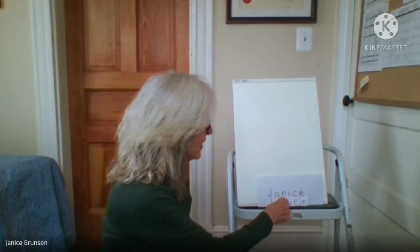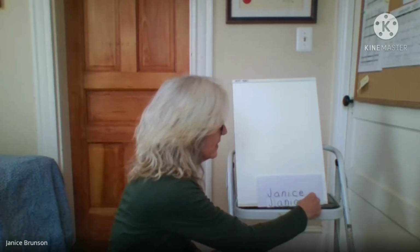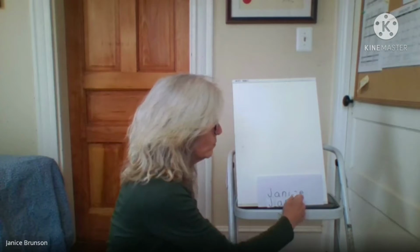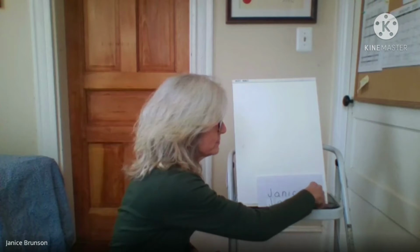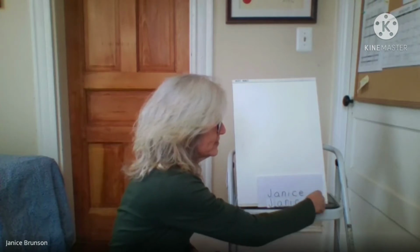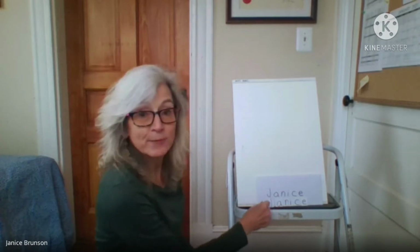I'm going to take a letter out, and I'm going to ask you what letter is missing. What letter has disappeared from my name? Might be hard to tell, but it's the E. The letter bandit has taken the E. So you can play this game with your child too. Once they have got their letters, they know what they are, then you can play letter bandit.